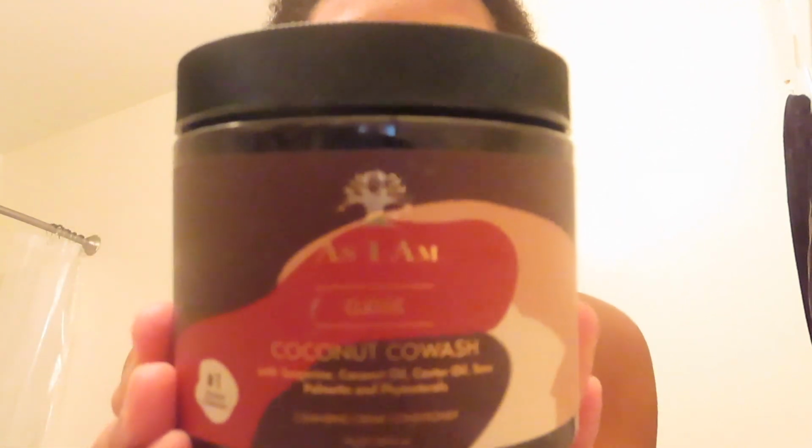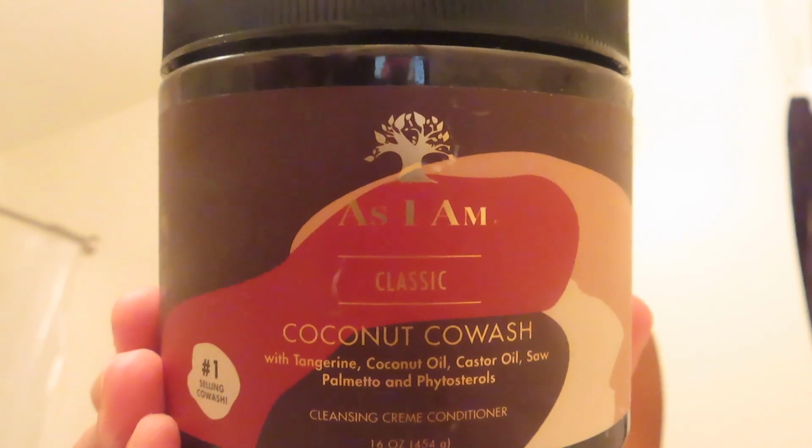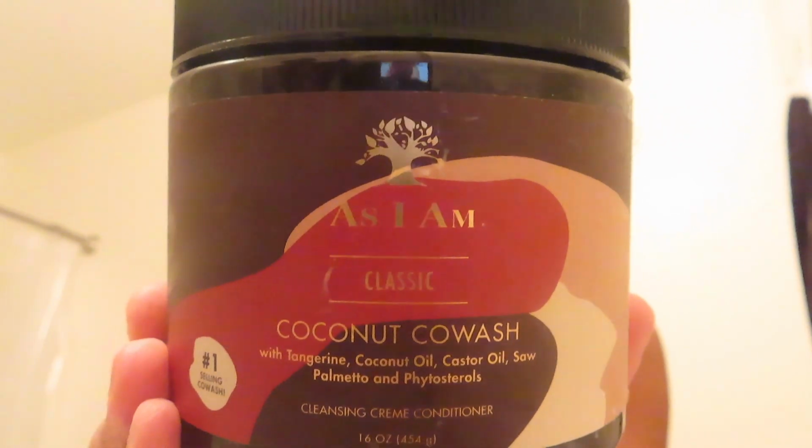I just washed my hair with the As I Am Coconut Cowash, because I recently washed my hair really good, so I just used that to freshen up my hair. Now I am going to squirt my hair with some water really quick, because it dried up on me a little bit, so my curls can come in some more. I don't want to work with dry hair, definitely not with a TWA, so I want my curls to be popping and as moisturized as possible.